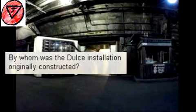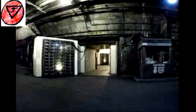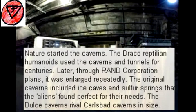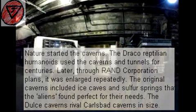By whom was the Dulce installation originally constructed? Nature started the caverns. The Draco-reptilian humanoids used the caverns and tunnels for centuries. Later, through Rand Corporation plans, it was enlarged repeatedly. The original caverns included ice caves and sulfur springs that the aliens found perfect for their needs. The Dulce caverns rival Carlsbad caverns in size.